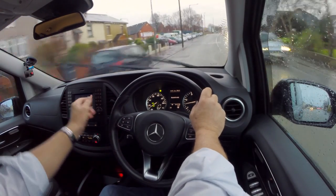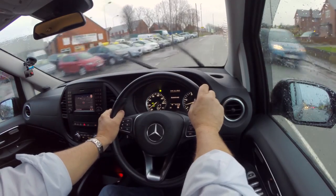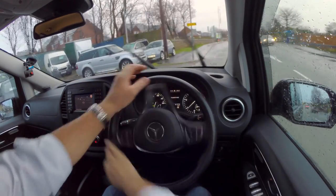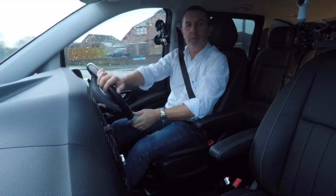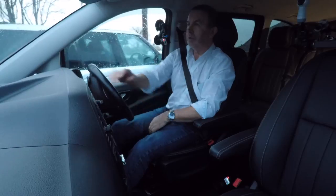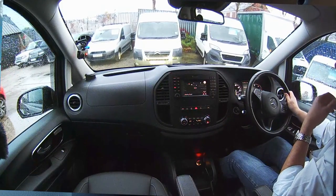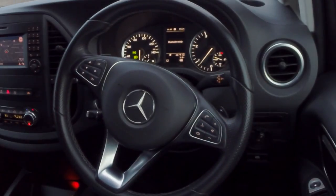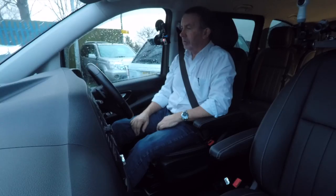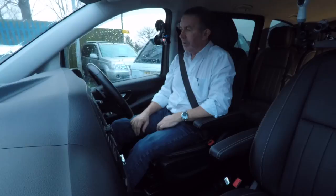Lights must have just come on, this sat nav's gone into night mode so it doesn't create glare. And here we are back at the garage. Okay, click the end there and we're in park.